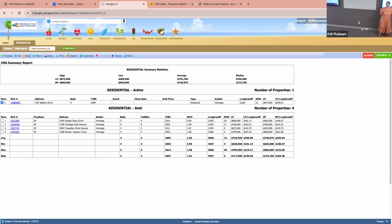If it's a cookie-cutter neighborhood where all the houses look the same and everything is the same about them, price per square foot is probably okay. But when you're in a semi-custom kind of neighborhood, this number can vary quite a bit, and you can see that it does.